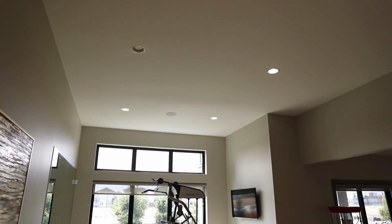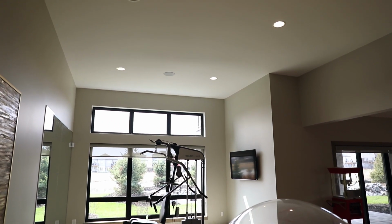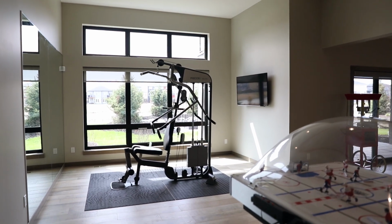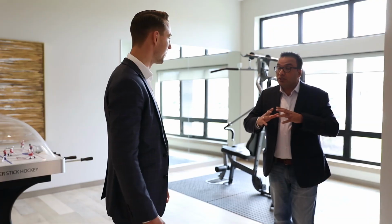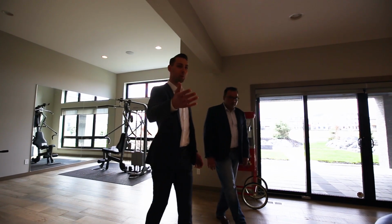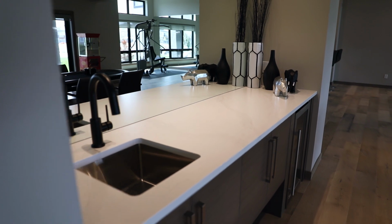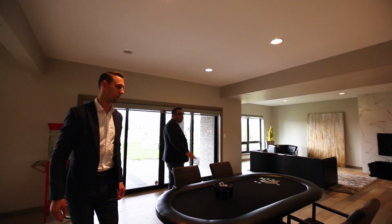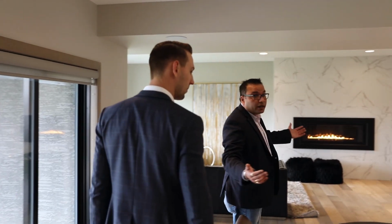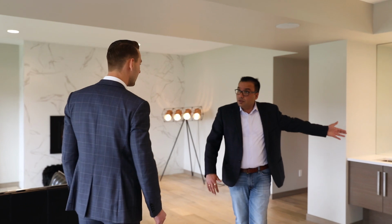So if you are a person who likes to have a gym at home, you have enough space for that. And I can see even a games room, hangout area, family time, or whatever, right? So there is a lot of space for family or friends to come in and have a nice time here. And I also noticed down here we've got ourselves a bar area with a built-in fridge. Absolutely. There is a wine cooler here, and if you have a lot of guests and you wanted to use this bar area as an extra serving station, you can use that.